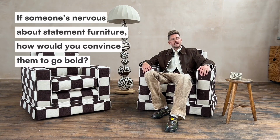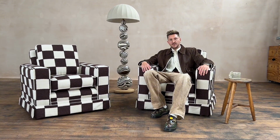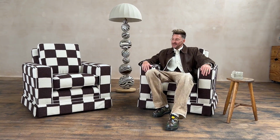If someone was nervous about statement furniture, I would say, what's your problem? I don't know if we've met, but I love statement furniture. I love statement outfits. I love statement pieces. I think statement furniture is a really good way of being a bit bolder, rather than painting your room fluorescent chartreuse or a lime green.